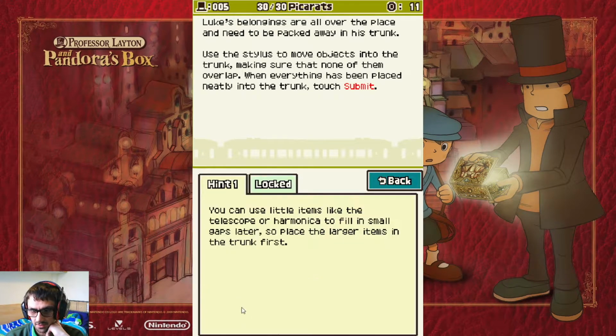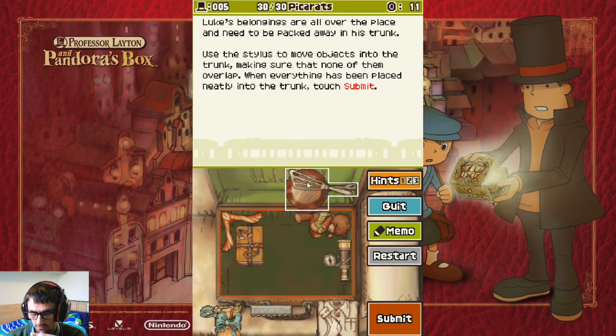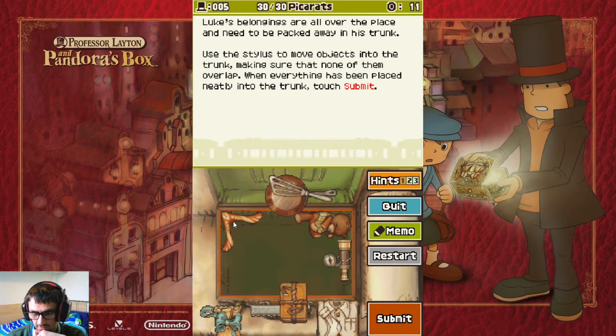Let's have a quick look at a hint. You can use little items like the telescope or harmonica to fill in small gaps later, so place the large items in the trunk first. Okay, let's put the larger items in the trunk first then. Let's take everything out. Hold on. Let's put that in first. Then the teddy there.